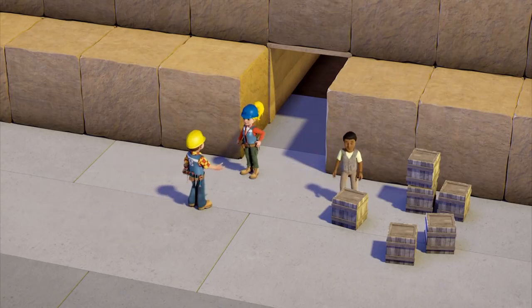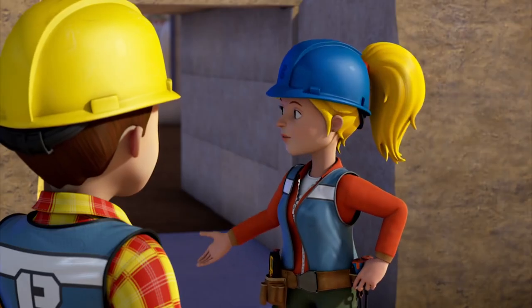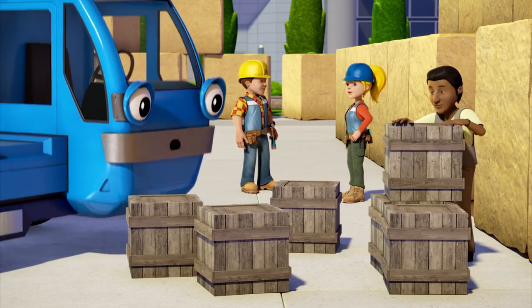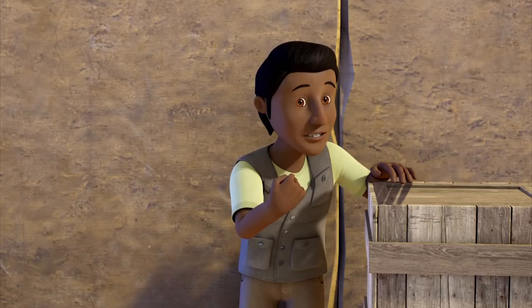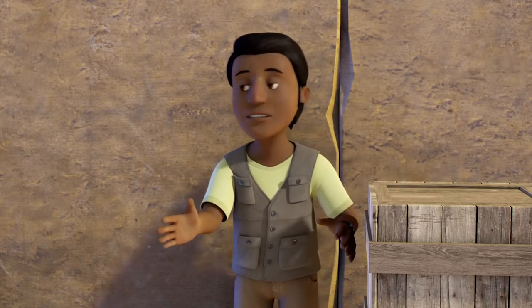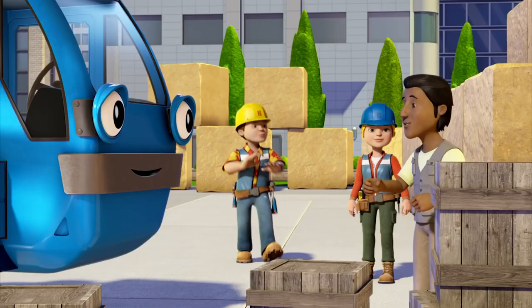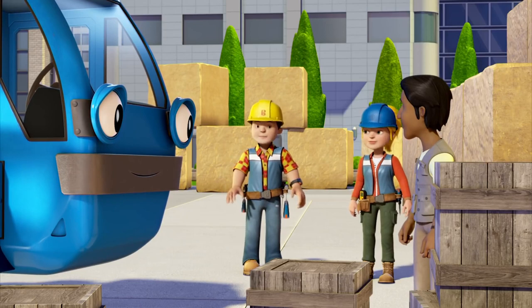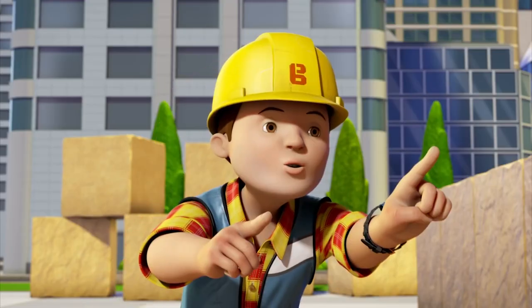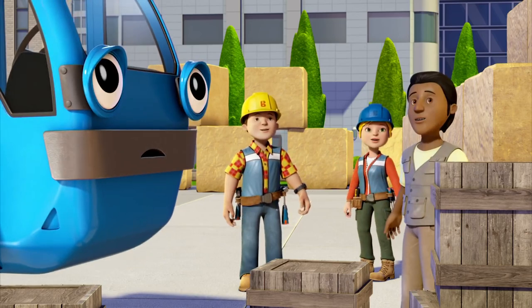Hey, Bob. How's it going, Wendy? The exhibition chamber's built. Now we just have to install the fittings. What's in those? Precious ancient artifacts for the exhibition. I need to get them sorted and safely inside the pyramid as soon as possible. No problem, Anish. Okay, team, this is a big job. Can we finish it? Yes, we can!